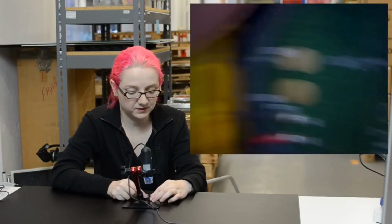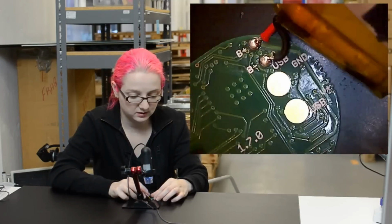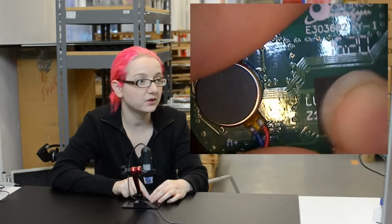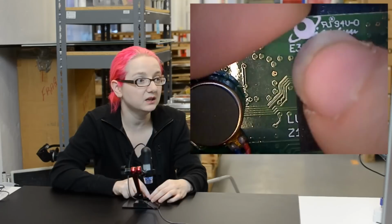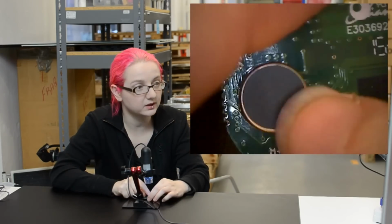And there's a little bit of tape that just kept this down. Date code when this was made. Looks like this was made in the 20th week of 2015. And then the place that actually made it, Kangyu, not sure exactly. And then of course that little buzzer motor.